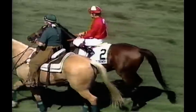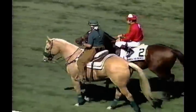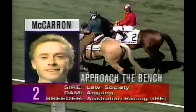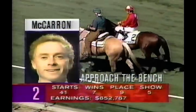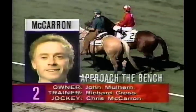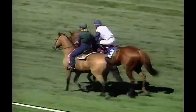Now let's pick up the parade for you on the turf course with the 2 Approach the Bench we just talked about with his trainer Richard Cross. He won the Grade 1 80 Reed handicap, then was second by a nose in the Del Mar Invitational, race from 2 to 5 in Europe. Chris McCarron is the rider, the Hall of Famer, a 3-time winner of the Oak Tree Invitational. By the way, Approach the Bench, a $13,000 Keeneland bargain.